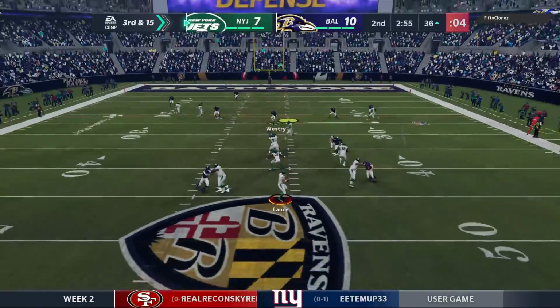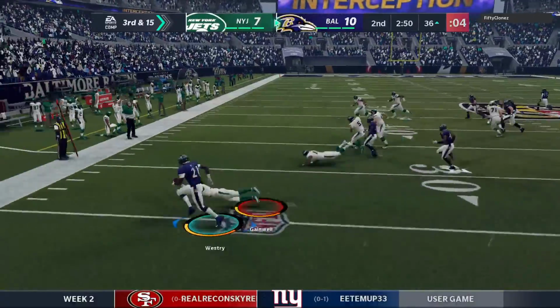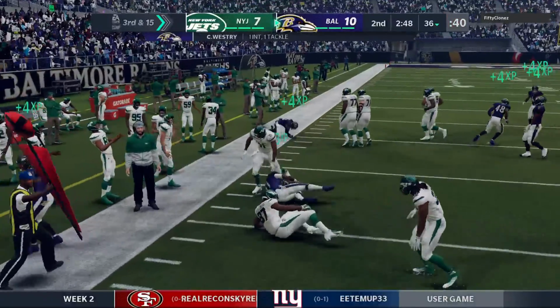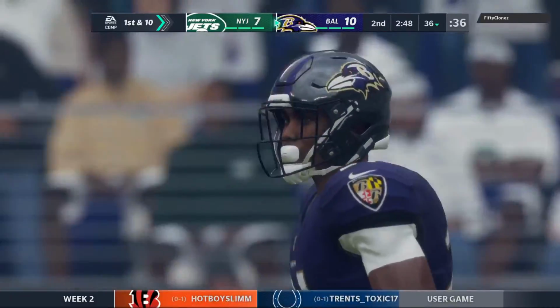Off the play fake, he'll look to throw. Thrown across his body, and it's intercepted. Picked off at the 18. And he's able to take this one back to the 36-yard line. Second interception for him now here in this first half.